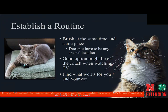It's a good idea, like everything else, to start with a routine for your cat. So if you can, have a special place that you're going to do it in, like a grooming station for your cat, right? And you do it around the same time of day and in the same place. Maybe sit in a spot on the couch or on the floor while you're watching TV. And then you can just do it while you're doing that and your cat maybe gets used to it. You can pet them and brush them in that spot.